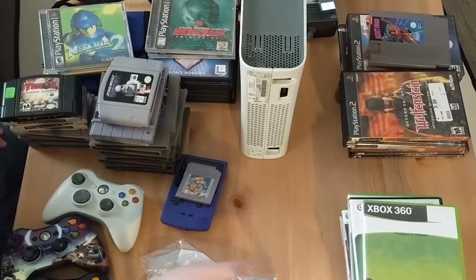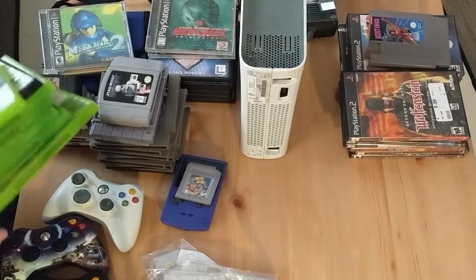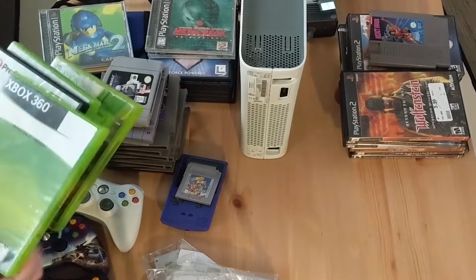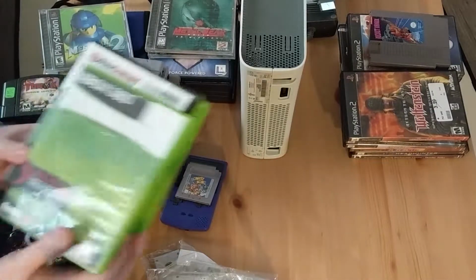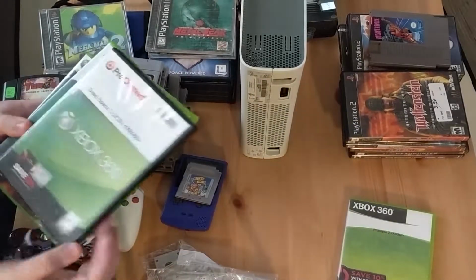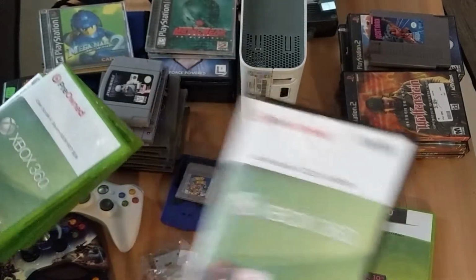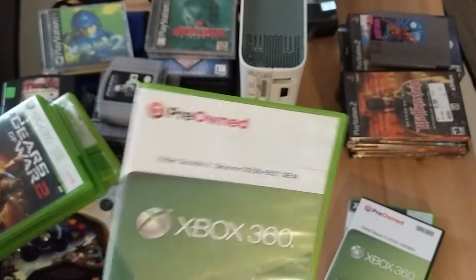I probably will keep it. Of course, I gotta get a hard drive for it, but it works just fine. And it had a big stack of games to go with it, so that was also nice. Prototype 2, disc only. Dead Space 3, disc only. Elder Scrolls Skyrim, disc only.